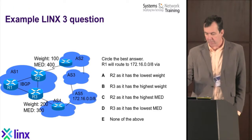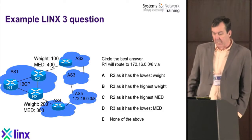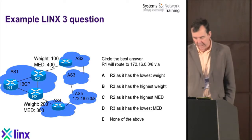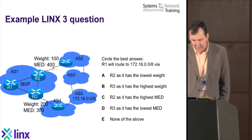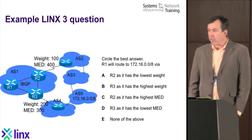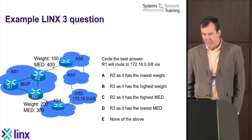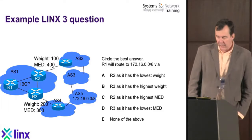One final slide. I will give you time for this. Sorry about the black on the blue again. Down the bottom right, you've got AS5 over on the right-hand side. Inside there's a network prefix of 172.16/8. By the end of LINX3, you should be able to answer this. The question is, you're sitting on router 1 on the left-hand side, and you want to know whether the traffic is going to go via router 2 or via router 3. So you've got a choice.